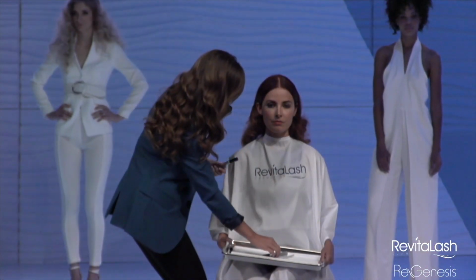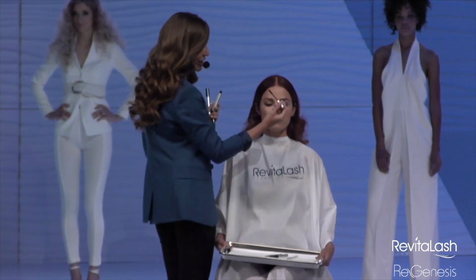Now, if I wanted to go ahead and do more of a retro ombre look, I could, and I could actually apply our volumizing mascara just at the tips.